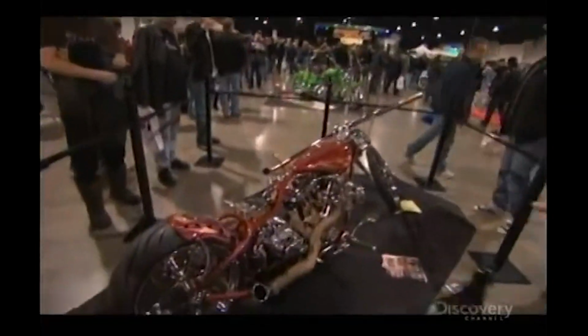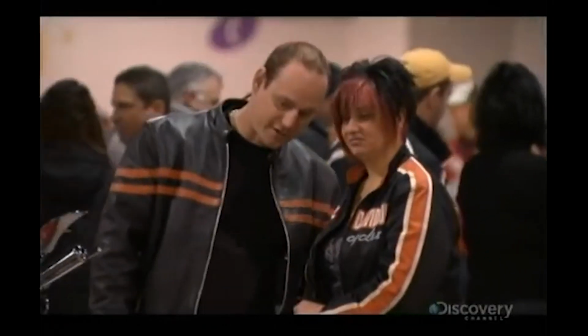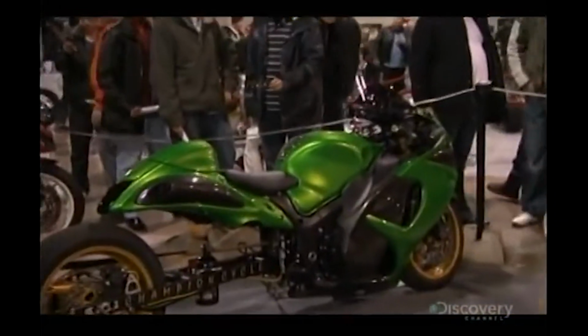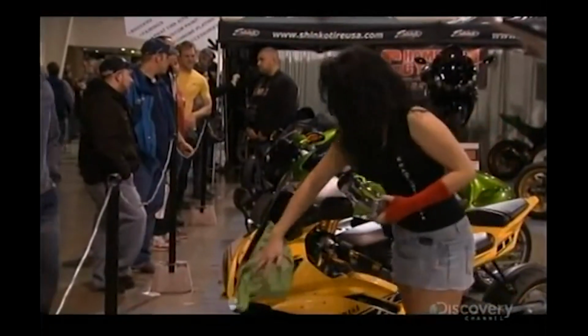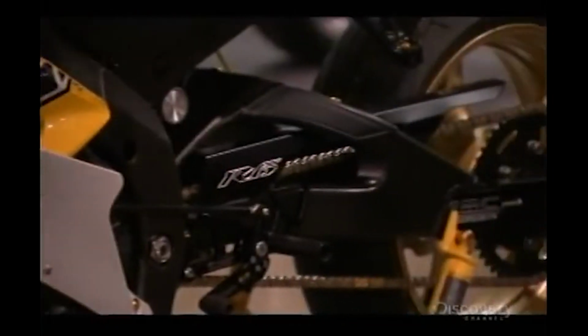At the show, the judges will judge the bikes solely on how they look. To be honest, half the bikes there won't even run. That puts Danny's sports bikes at a real disadvantage. Well, the stuff I build, before anything else, has to run good, hard, strong, and fast.